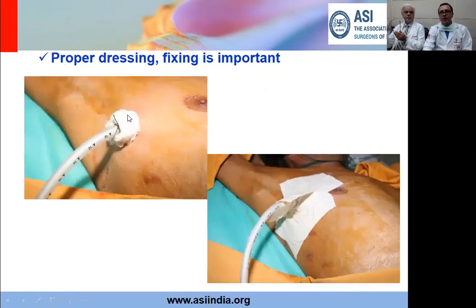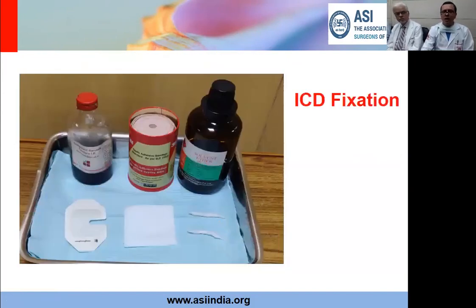Earlier, we used to put a gauze piece around it, and over the gauze piece we used to put the plaster. But many times this plaster used to come in contact with the area from where the tube is entering, and the inside of the plaster is not sterile. So what I do now is take a little bit of cotton. Many people might object, but this is how I do it.